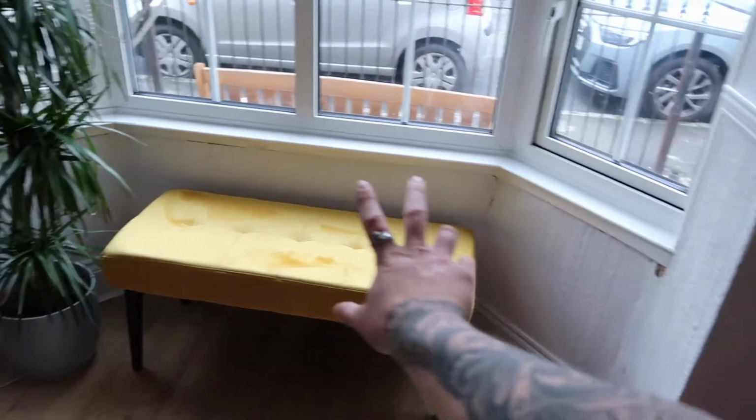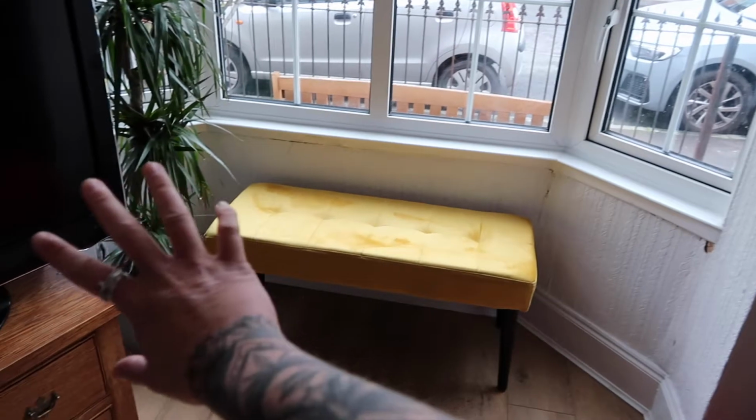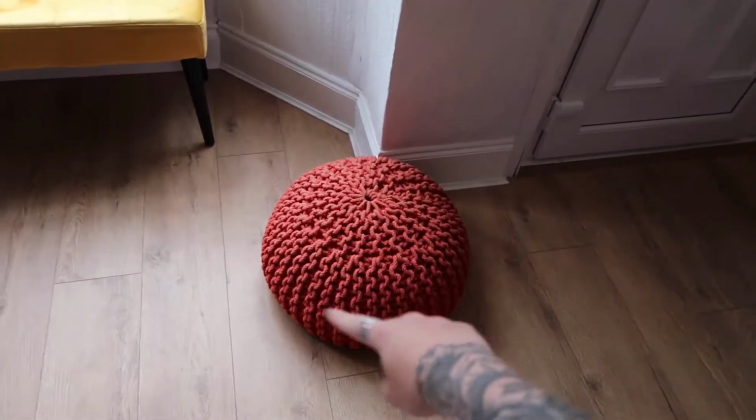And obviously, if you can just picture, all of this wallpaper isn't going to be there, and it's going to be a nice bluey grey finish instead. Little pouf there that I got from Amazon.